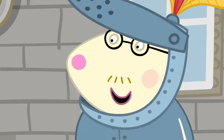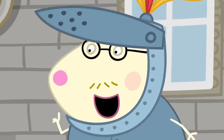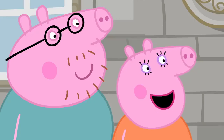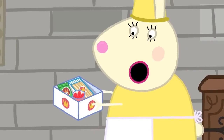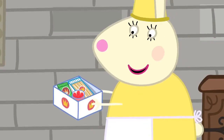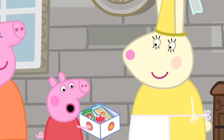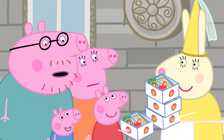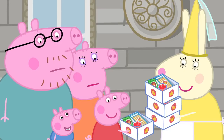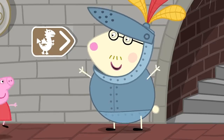Oh. But of course, as part of the tour, you get to have your very own real medieval banquet. Fantastic. Here it is, your banquet in a box. The oldie cheese sandwich, jester's pickle and a king's jelly. It's a little picnic in a box. Yes, it's not quite the medieval banquet I was expecting. And now it's time to meet the dragon.